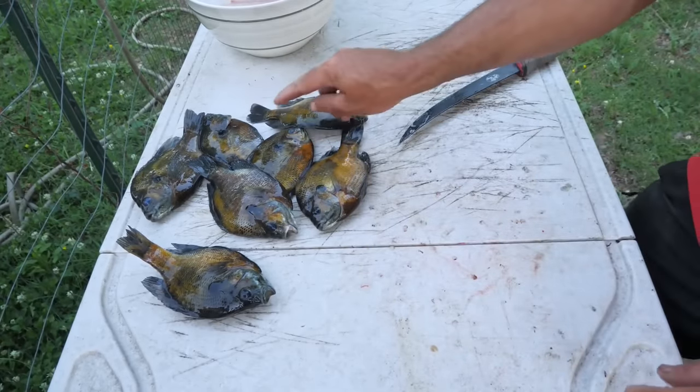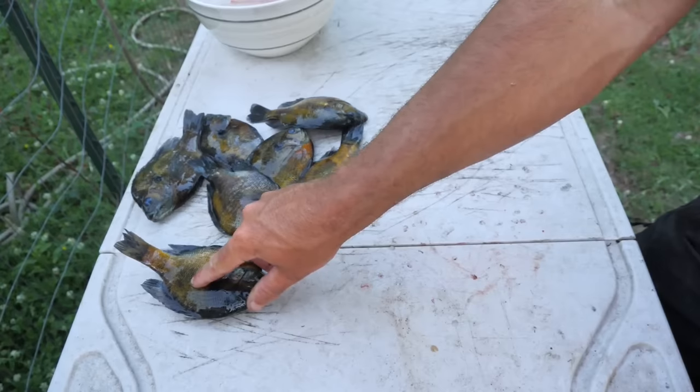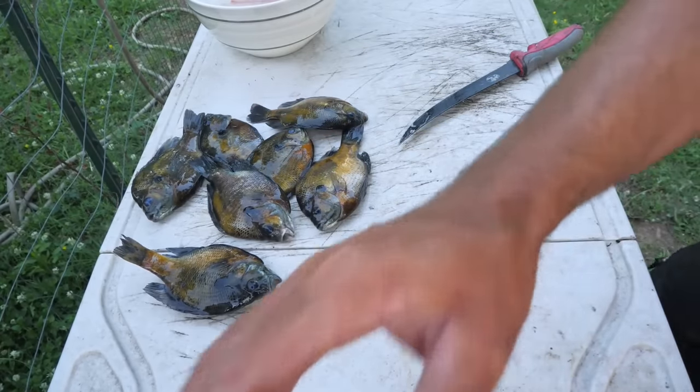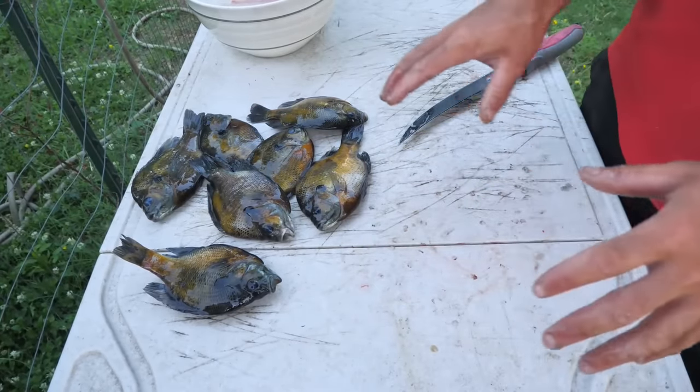And we have 1, 2, 3, 4, 5, 6, 7 left. I must have counted wrong. I thought we had 9. Either way, 7 left. And we're going to whip through them really quick, and we're going to go inside and we're going to cook them up.